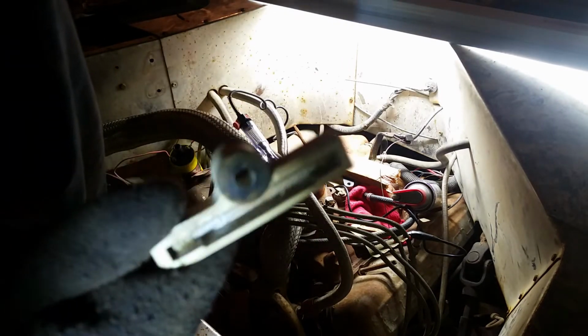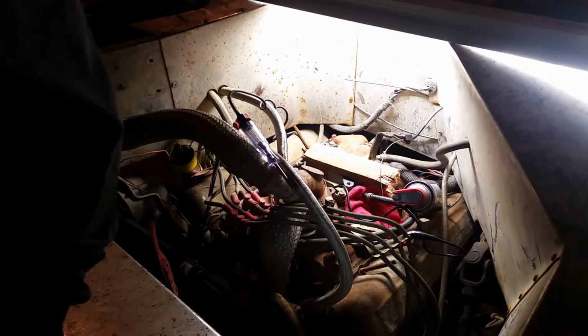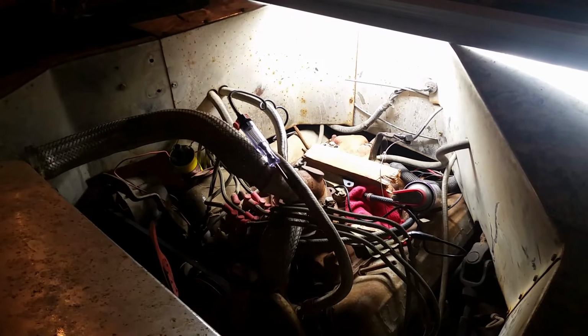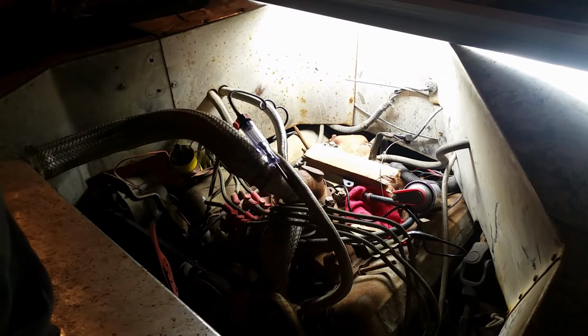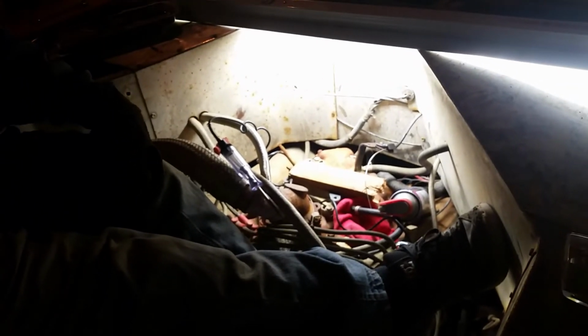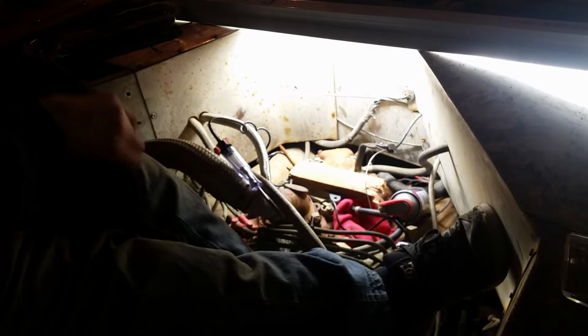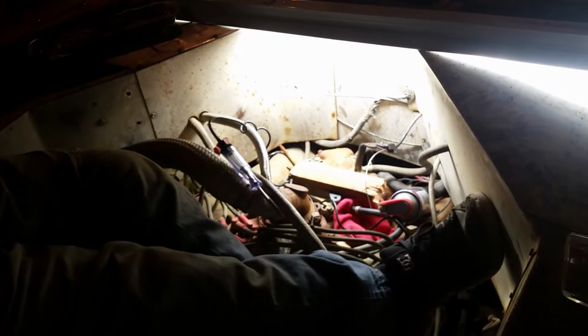Okay, so we think this right here is junk, which I think that's pretty much a reasonable assumption to make. So we'll see about getting another one and trying again. We've made our third parts run of the day to get a power resistor.